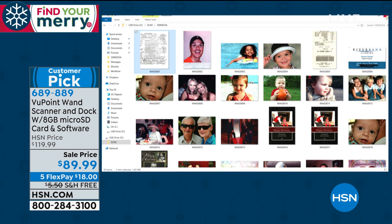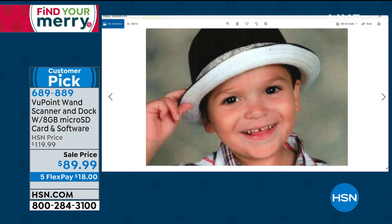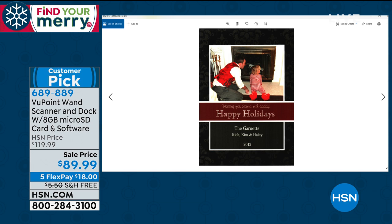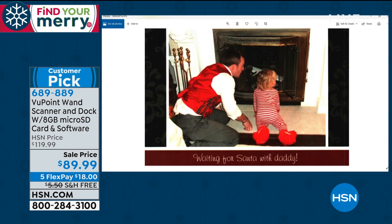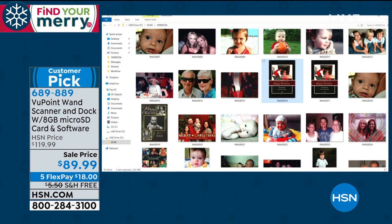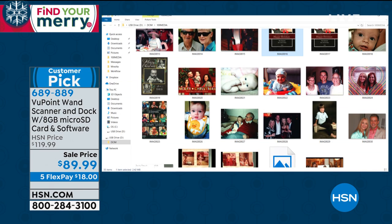So these are the things that I've scanned. Now, I didn't have to try to locate these files. All I did was touch the button on the top of the Viewpoint Magic Wand when it was docked and plugged into my computer. And then everything is right here. So you can find the files. How many times have you been trying to find a file on your computer that was supposed to be transmitted from your flatbed scanner? It's such a mess. With this, you know exactly where those files are going.